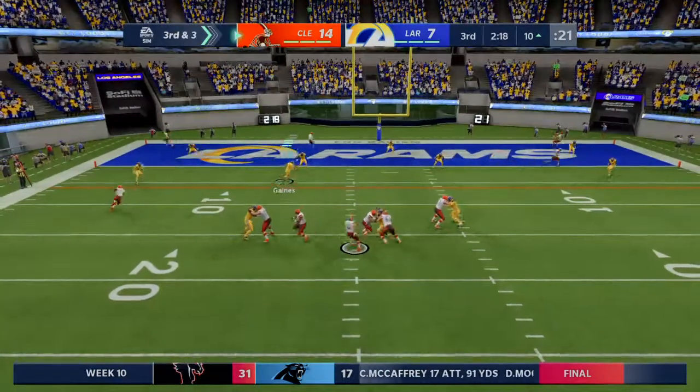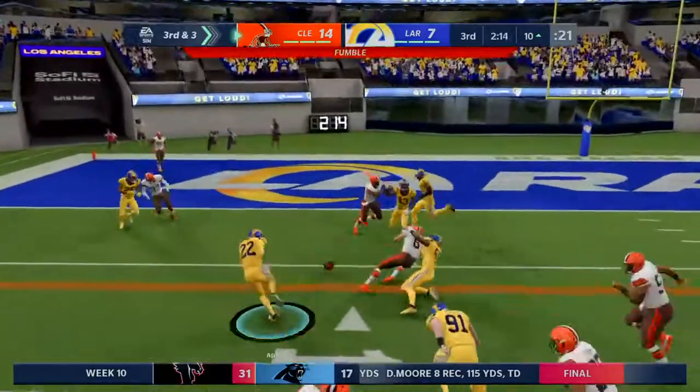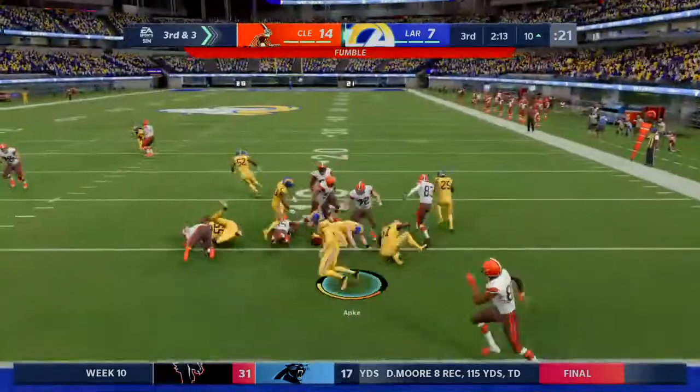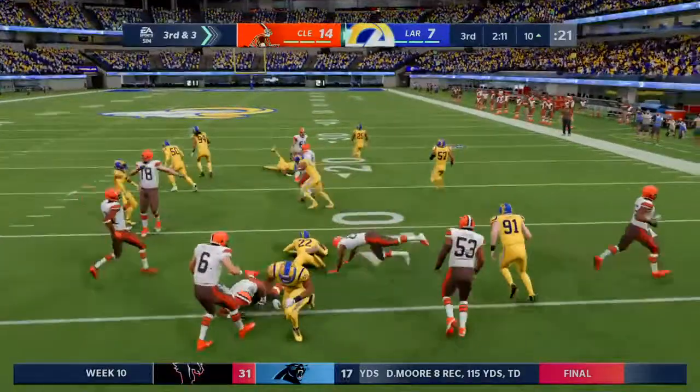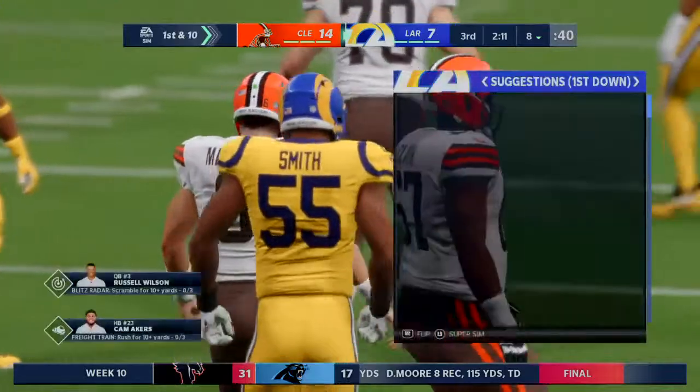Here's Mayfield. Ooh, the juke. Now Mayfield lost the football. And now the Rams have got it going the other way. And a big turnover there as his guys will get the football back.